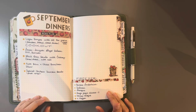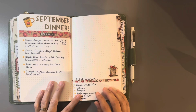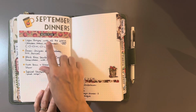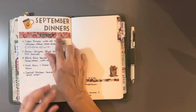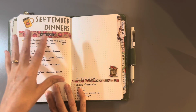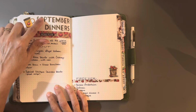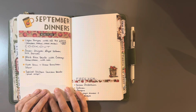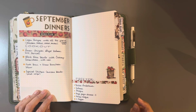So that's my meal plan, and I used Planner Perfect. Actually, yes, this is Planner Perfect, this washi tape and the stickers, and then these are the letters from Cocoa Daisy. I love how they are not exactly straight. It looks like they're supposed to be that way, but you know, see how the letters are thin and thicker? It's just like fun letters. I love them. So that's my meal plan.